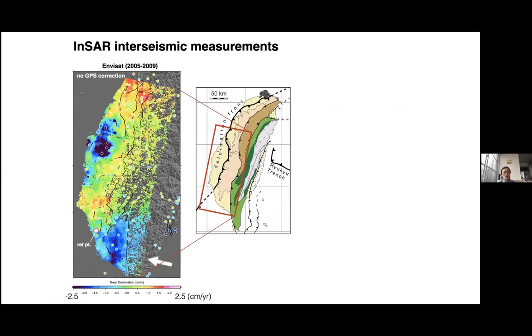If you look at InSAR, this is a descending ENVISAT data set that was recorded between 2005 and 2009. Here we are seeing a lot of little colored dots. Each dot represents one InSAR pixel that we consider to be stable, and it's recording the data continuously. Blue here means the surface motion is going away from the satellite, and red or warm color means it's moving toward the satellite. This is a descending track. The white arrow here represents the look direction. So blue means moving away, which could be either moving toward the west or moving downwards.